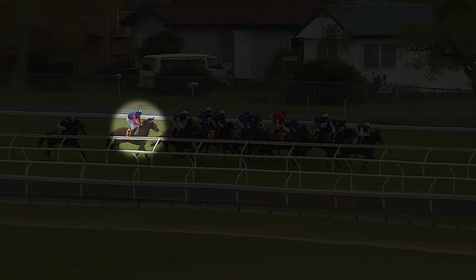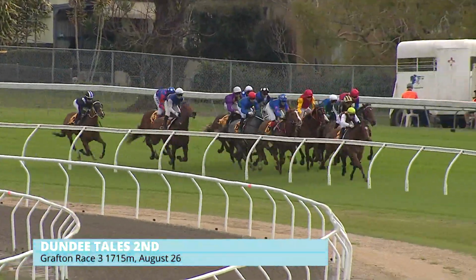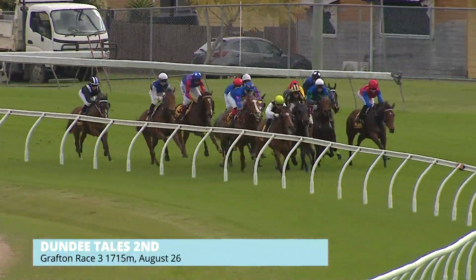What have you got? Dundee Towers, race 3. Oh, mate, he's got to win one. He is, and I loved his effort again here today. He was back last on the fence in a muddly run race. He's in the red and blue colours.